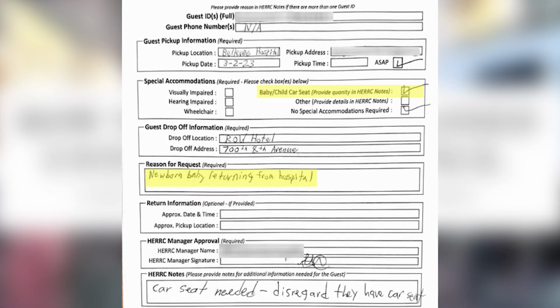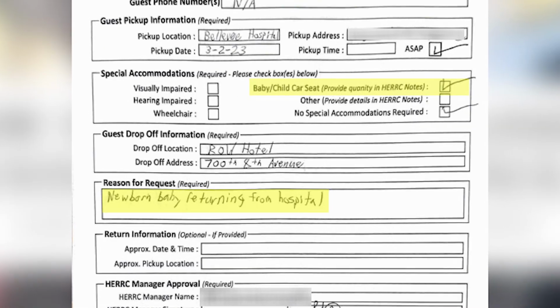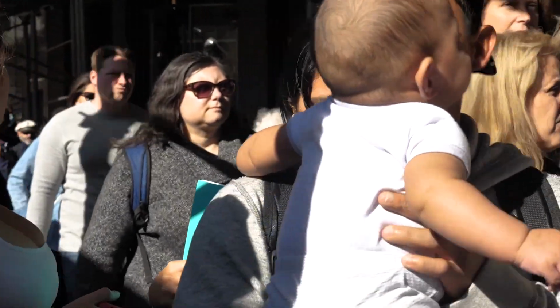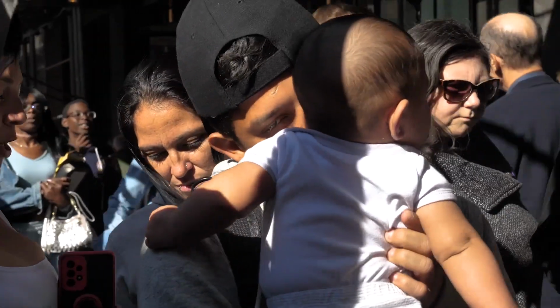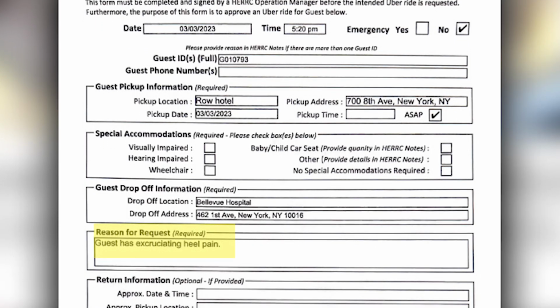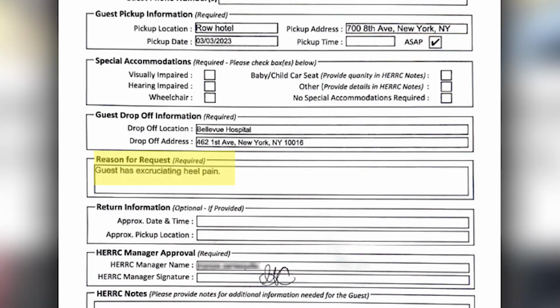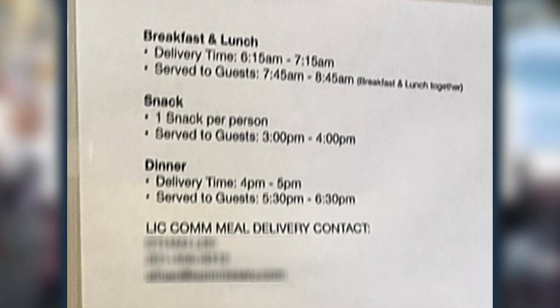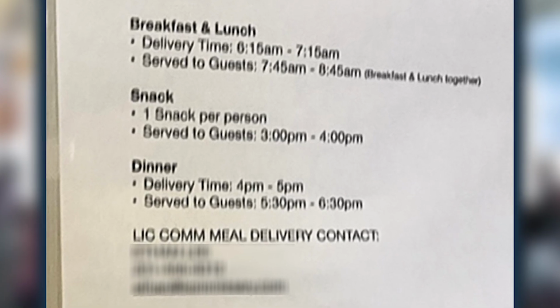I believe we have a document where car seats can also be provided for the migrants as well, correct? Yes, car seats, cribs for newborns. I want to say there's at least 2 to 3 babies a week being born at this hotel. On top of free medical care and transportation, Carlos also shares that the migrants receive laundry services, housekeeping, and 3 meals a day alongside their hotel rooms. Anything you can possibly think of, it's being given to them.